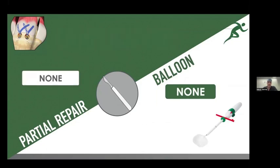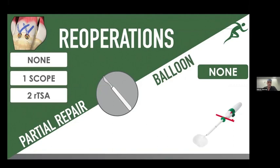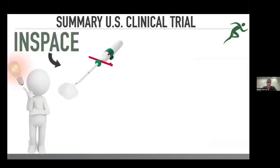When we found reoperations, we had 1 scope and 2 reverses in the partial repair group, 1 scope and 2 reverses in the balloon group. 1 patient did have a reverse in the balloon group after they fell and sustained a proximal humeral fracture. But again, we're talking about 3 additional surgeries out of 90 in each group, which is very favorable for both groups, given the challenging patient population that we're talking about.